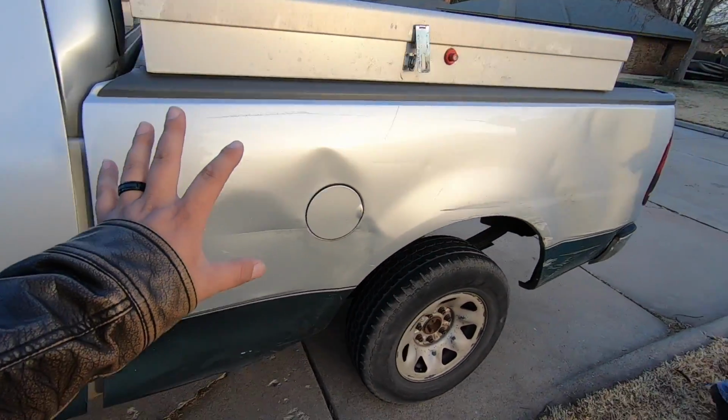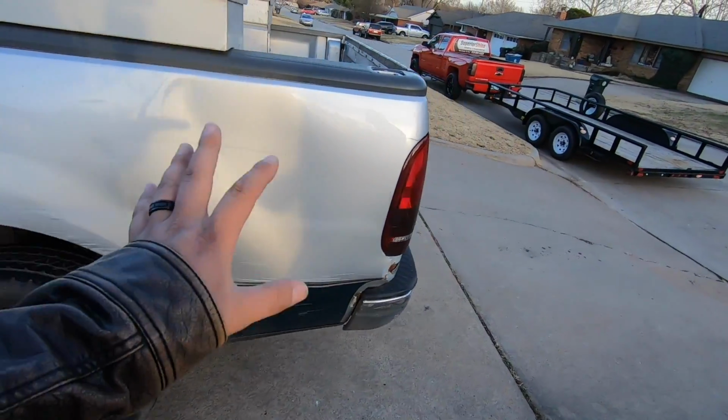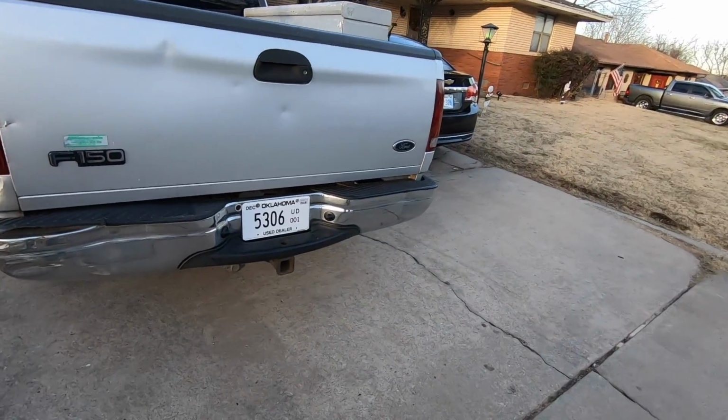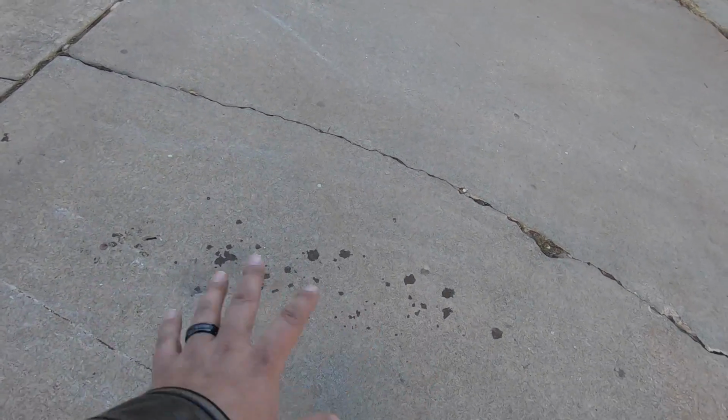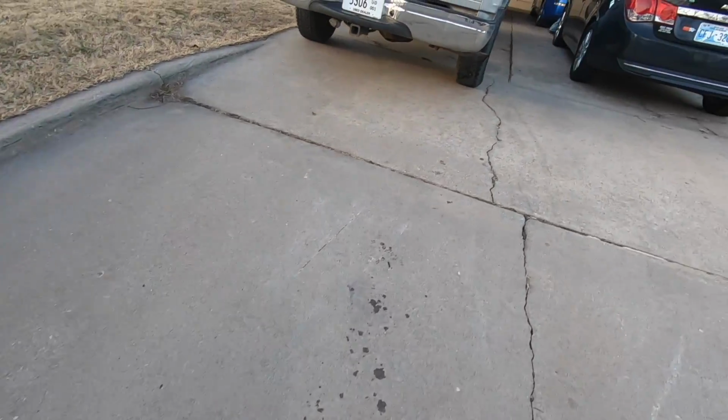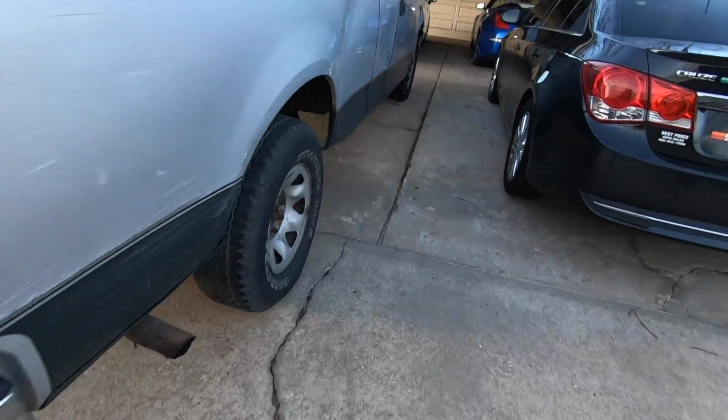We have not driven it. I'll be very clear about that. I have not driven this truck anywhere. It is out of gas. It's dripping oil. You could see that. Yeah. So I'm gonna have to clean up my drive here.